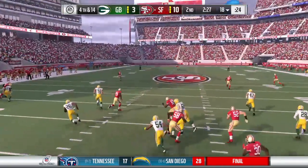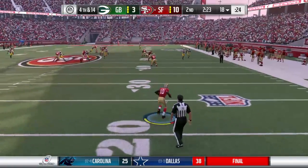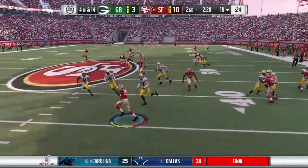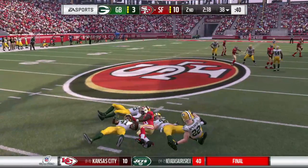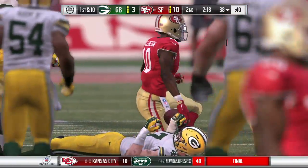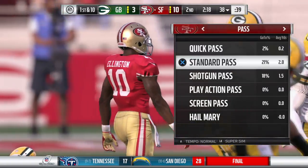He gets this one away, and boy, it's another boomer. Here's Ellington. 21 yards. Well done on the return. And the Niners will go on offense. 1st and 10.